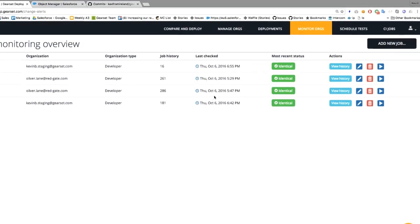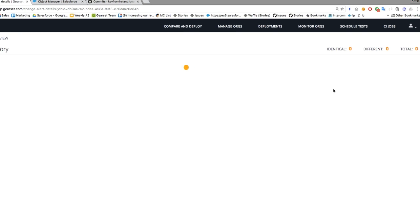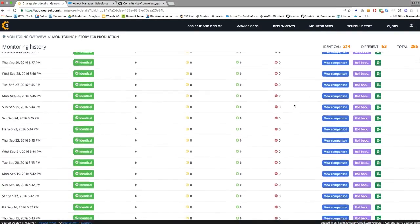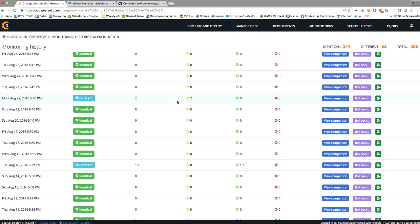So if we take one that's been running for a little while, I can see this has been running for the last 6 months or so. We can see the metadata as it existed every single night for the last 6 months. As you can see, this org doesn't change a whole lot. It's mostly identical. But back here, there was a change. On that day, I would have got an email saying, hey Kevin, your production environment has changed. You should go and take a look.